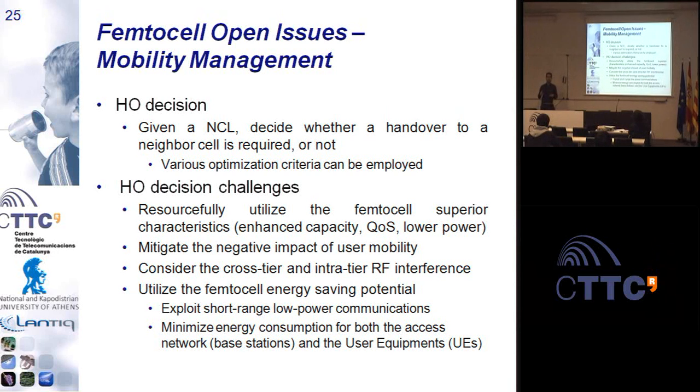We also need to mitigate the negative impact of user mobility, which originates from the short range nature of communications. We also need to consider the consequential cross-tier and intra-tier interference of the outcome of our decisions, while we also need to be energy efficient, meaning that we need to make use of the opportunity given to us by the femtocell infrastructure in terms of enhanced energy consumption. By doing so, we can minimize the energy expenditure for both the access network, the base stations, let's say, and the user equipments as well.